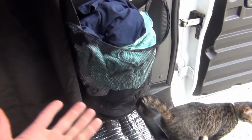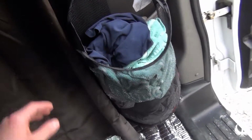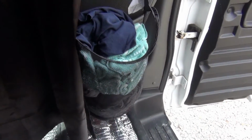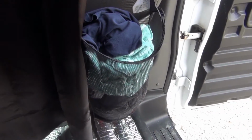Then, as you can see, this is kind of how I do laundry right now. I'm not the biggest fan of it. I don't really like doing the laundry that way because it kind of gets in the way, but it works, and it's available space, so whatever.